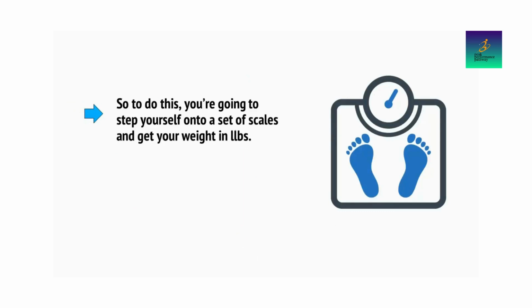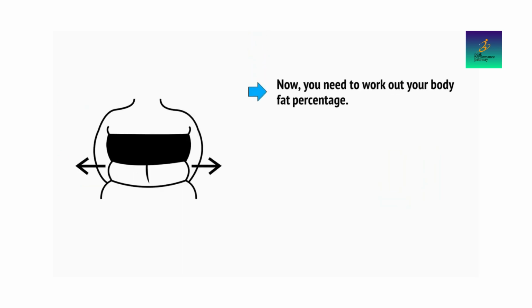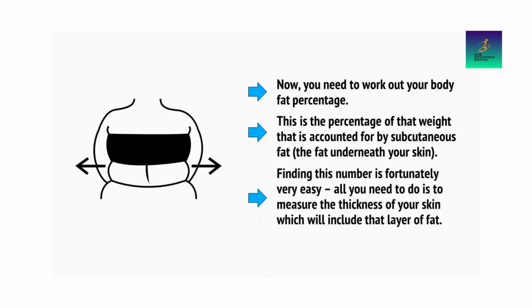So to do this, you're going to step onto a set of scales and get your weight in pounds. Okay, done that. I'm 176.4 pounds at 5'8", by the way, so I'll be playing along with you. Now you need to work out your body fat percentage. This is the percentage of that weight that is accounted for by subcutaneous fat, and that's the fat under your skin. And finding this number is fortunately very easy.